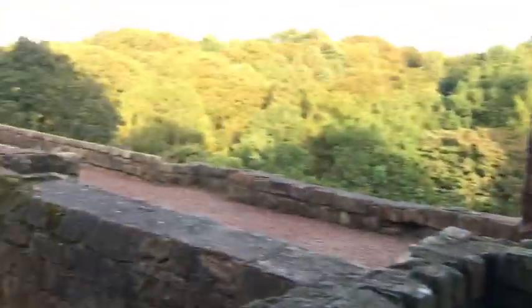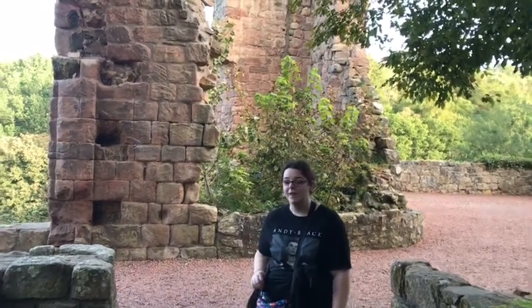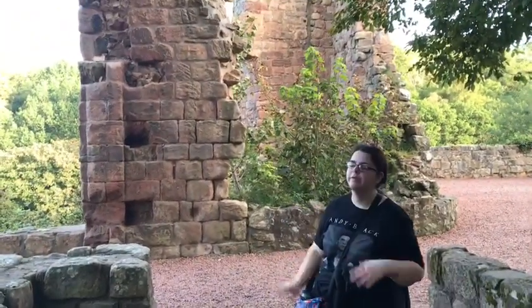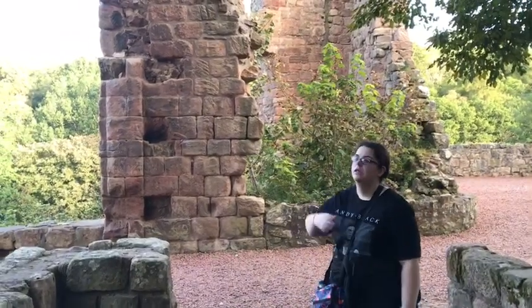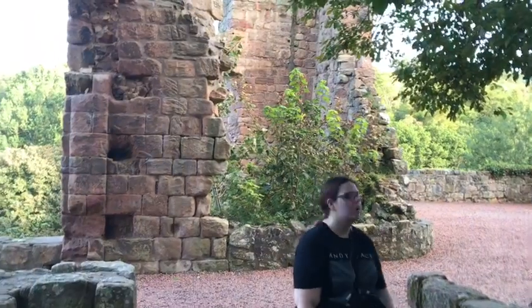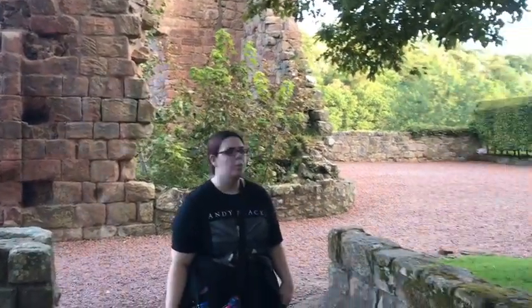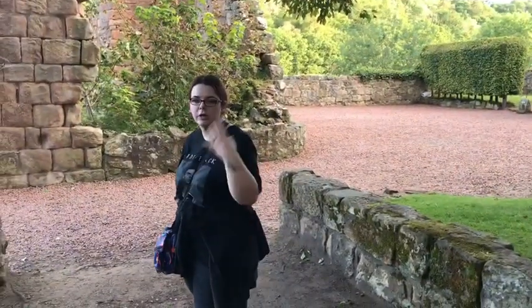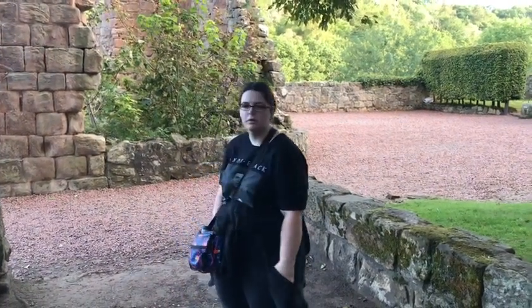So this is us. You can sort of imagine what it would have been like when it was fully in action. Some people will call me weird, but you can actually visualise it once you're here. You can see the people coming in, soldiers coming in, the Queen, King, whoever was ruling at that time. You can actually see where stuff would take place as well, and it's actually quite cool, to be honest, because you can actually visualise it.